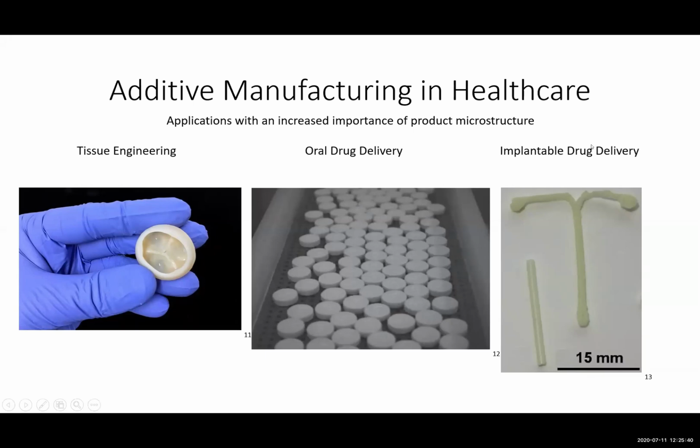And we also have implantable drug delivery. What you can see here is an intrauterine drug delivery device to be implanted inside the body. So for these applications, of course, mechanical strength is necessary, but the microstructure, i.e. what goes within that component, is also necessary.